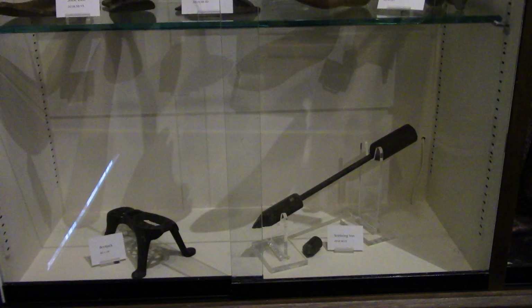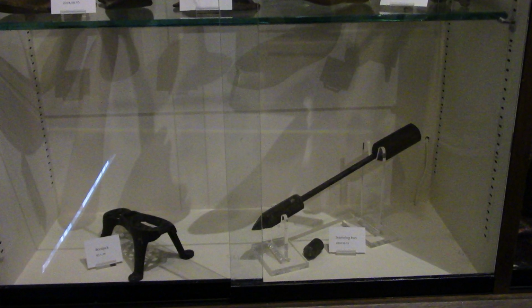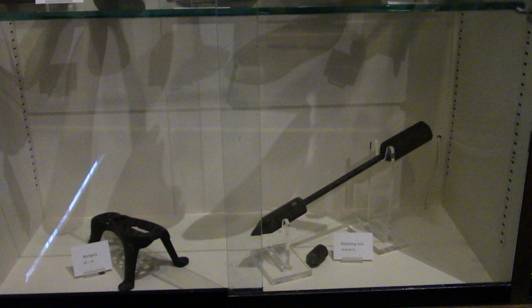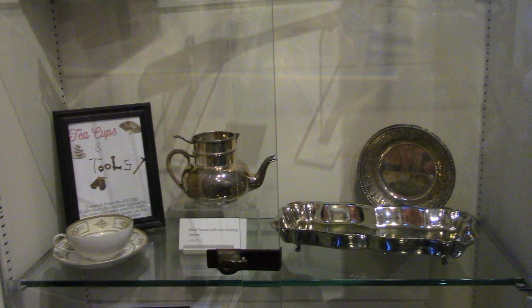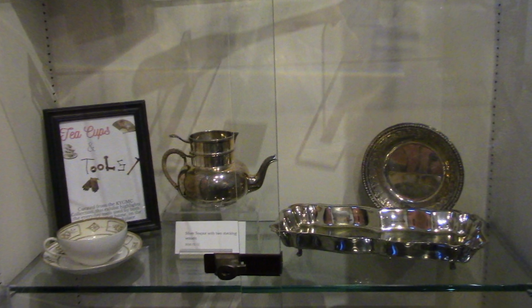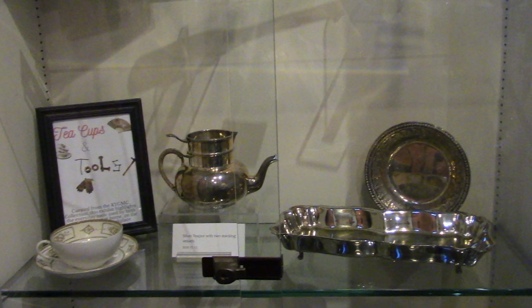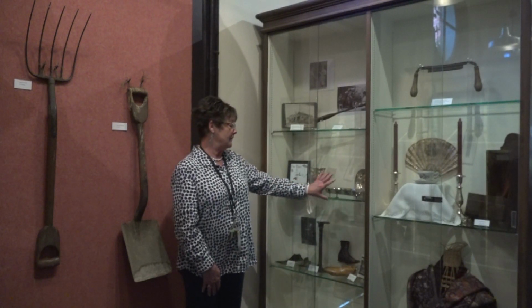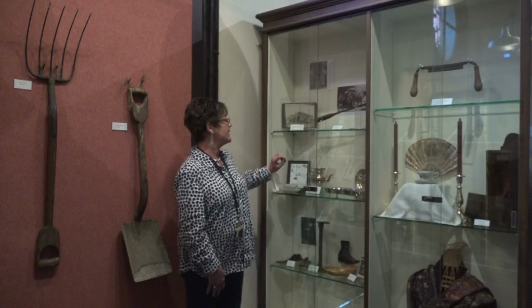There is a soldering iron down here tied to the blacksmith trade. Again, more teacups and serving pieces, so that when you had guests over and you were serving your petit fours and your little Benedictine cakes and whatnot, you would put these on these platters to serve to your guests.